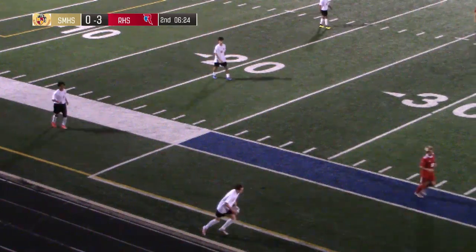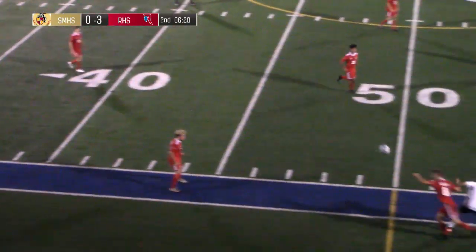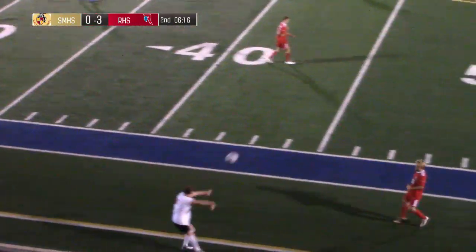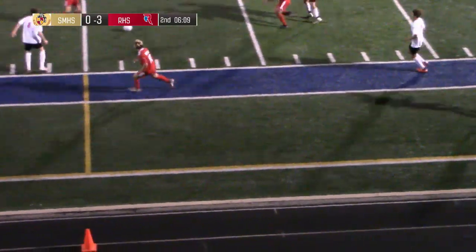No. I don't think it was either. Ball headed out by Bowman. A little over 6 minutes to go in this one. 3-0 Roncalli. All 3 goals coming in the second half.